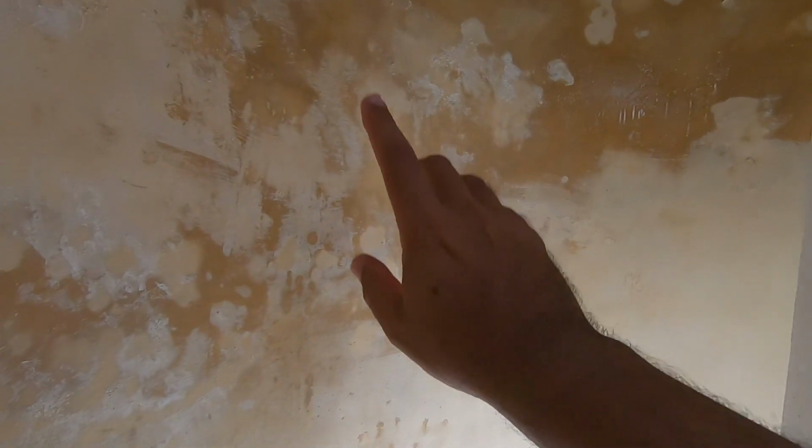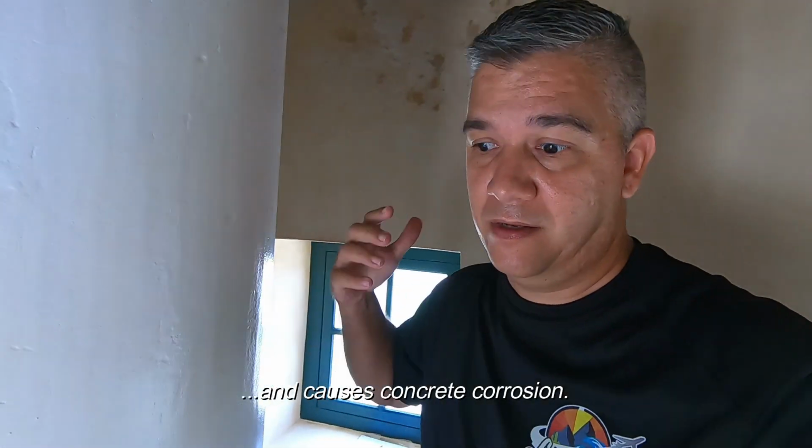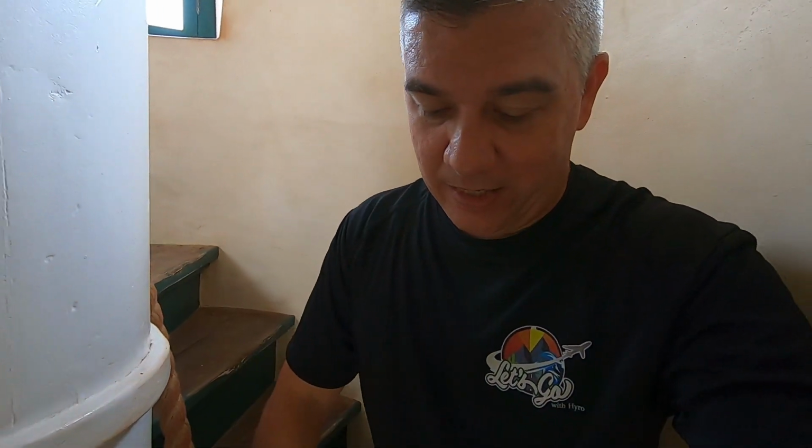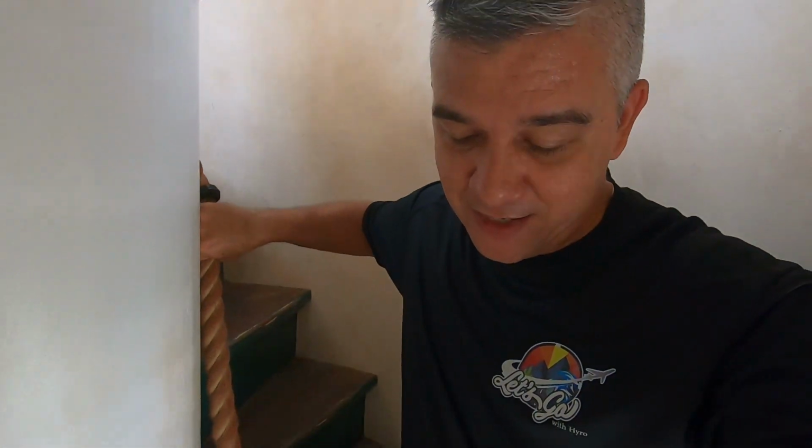By the way, I do believe that this is caused by the nearby ocean. It's got so much salt in the air that it rusts everything in this part of the island. So the maintenance here is extremely difficult. It's not something that they can do all that easily.